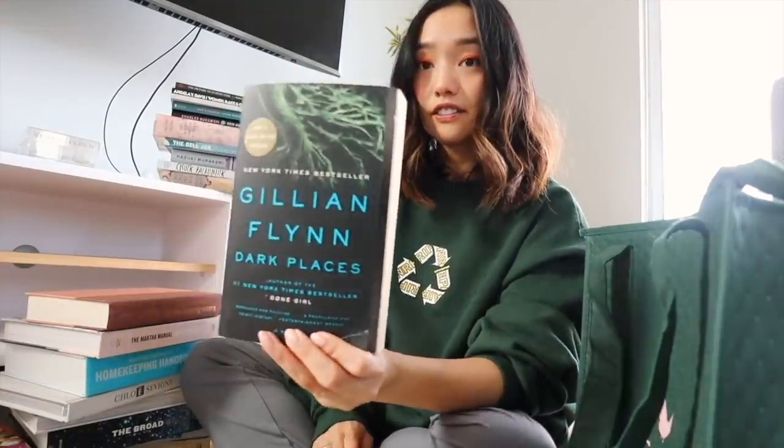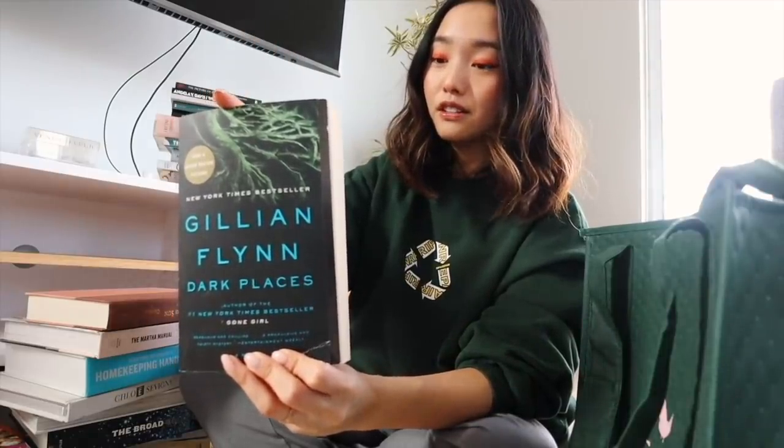Ooh, we've got Gillian Flynn, Dark Places. This is an amazing thriller. I already have this on my Kindle, so I'm just gonna have to give this one away. Here we have Emotional Intelligence. I actually did not enjoy this book whatsoever. It just skims the surface and it doesn't really dive deep. The Heart is a Lonely Hunter, another literary classic. I already have this on Kindle, so we're gonna donate this.